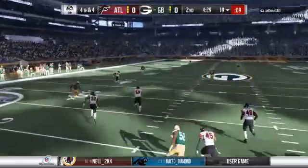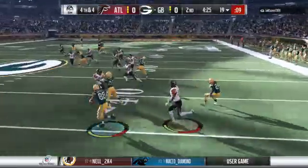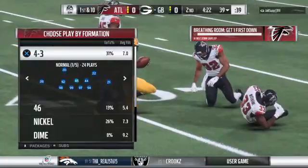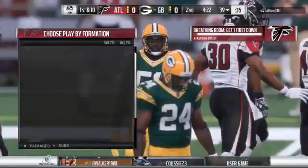He gets this one away, and boy, it's another boomer. Call it a 48-yard punt. Give them 9, though, on the return. And the offense will take over with a new set of downs.